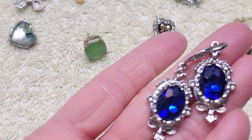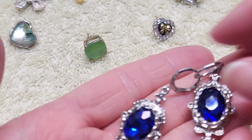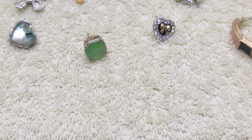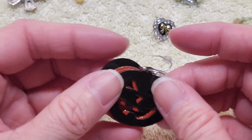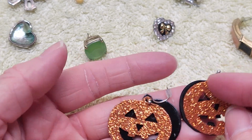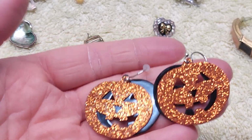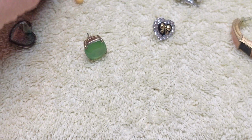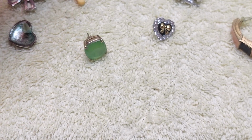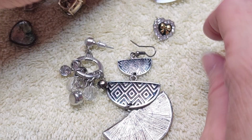Dark sapphire blue toned earrings, very dramatic. It's got the circle lever backs. I have some very fun glittery pumpkin earrings for $1 if you're interested. I love Halloween. I'm excited for Halloween. Let's see. Okay, let's try to find some more pairs.